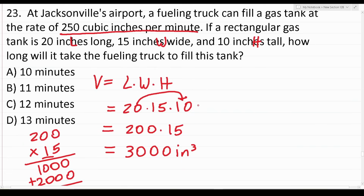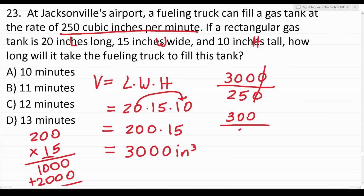All right, so to figure out how long it's going to take this fueling truck to fill up this gas tank, we're going to do 3,000, that's the volume of our gas tank, divided by the rate at which this fueling truck can fill up a gas tank, which is 250. Of course, we can cross out these corresponding zeros, and this becomes 300 over 25. Now, you could make this a little bit easier. You should be able to recognize that both 300 and 25 have a common factor of 5.